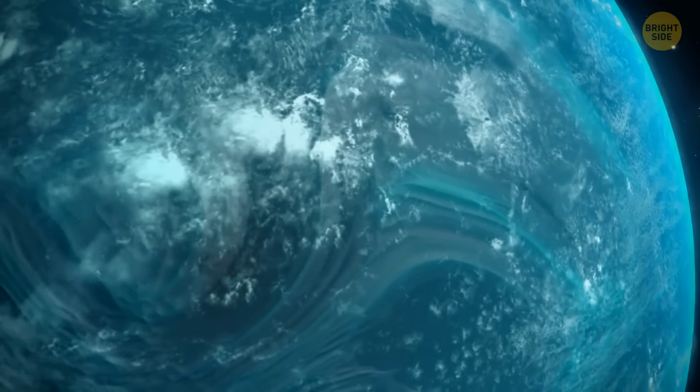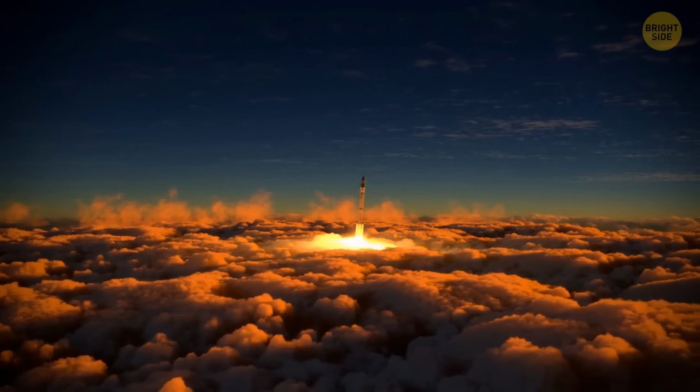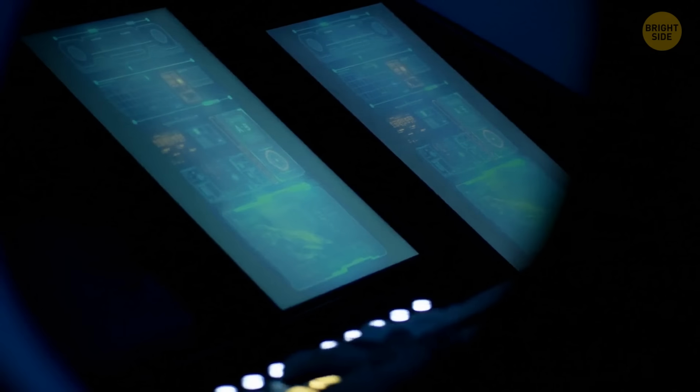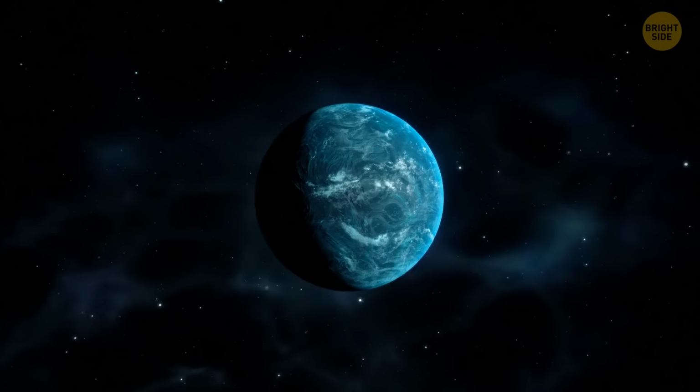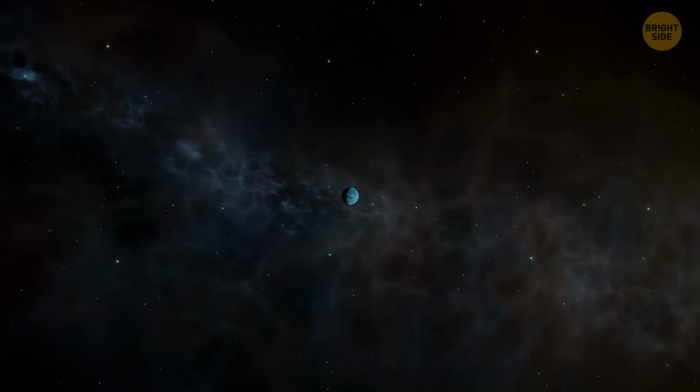There are many possibilities with Kepler 22b. So far, we don't have a clear answer. But let's hope that scientists will find it before we load the first people into shuttles and send them to conquer Kepler 22b. That would be awkward if it turns out to be a gas planet, or something like that.